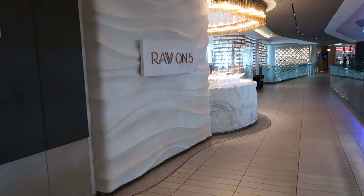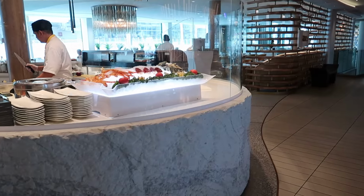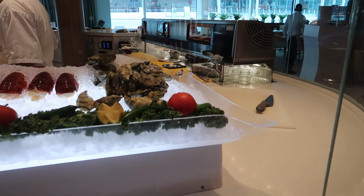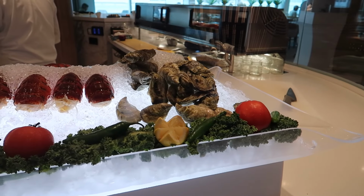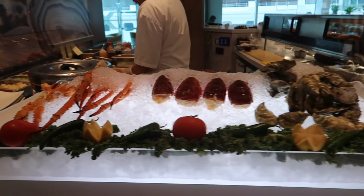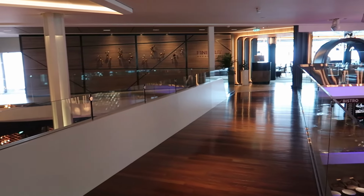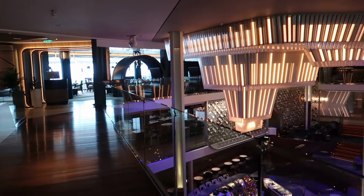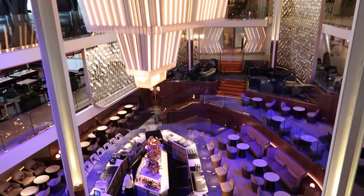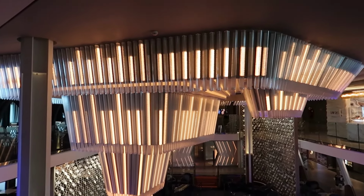So coming over here, we've got Raw on 5. This is a restaurant you'd have to reserve, and there's an additional cost to this as well. But you can see obviously some of the things that are offered here, like oysters, lobster tails, crab legs, and things like that. Okay, so across the way here, I'll just go across this small little bridge connecting the two sides of the ship, walking over the martini bar here. Before we go over there, check out this really cool lighting feature here.